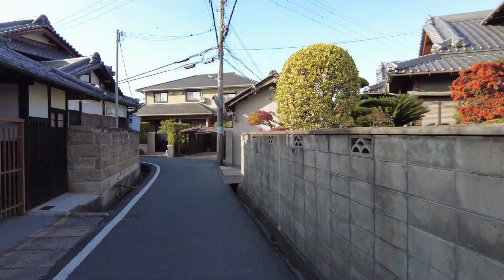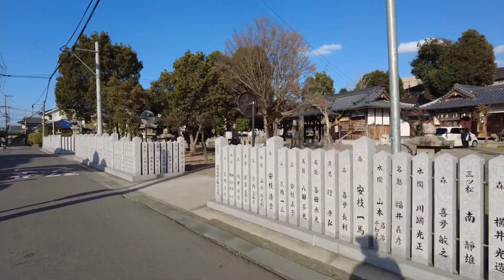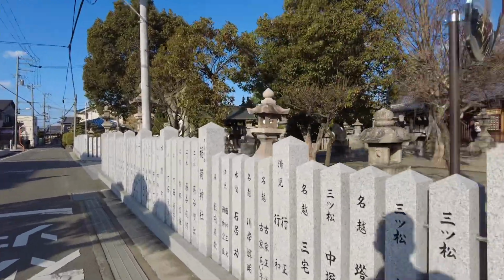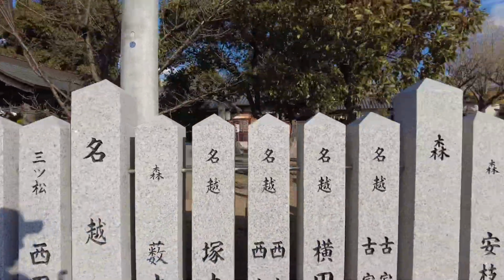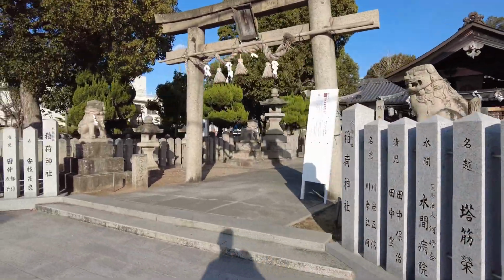That's not the shrine, that's just someone's house. Wow, here it is. From the 13th century, the 1200s, this is Mori Inari Shrine. Of course, not everything you see will be actually from the 1300s. These little posts are all quite new, but here we go.